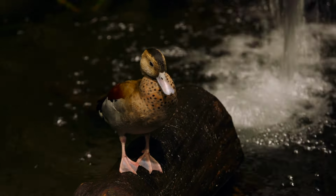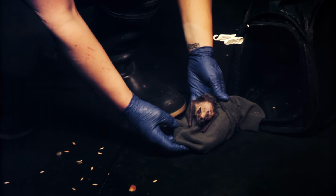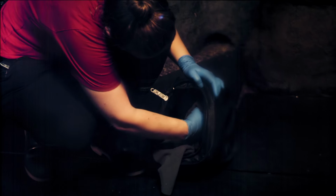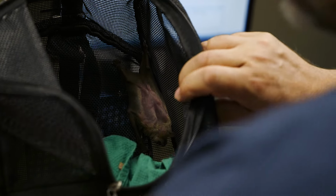Lately, staff have noticed that a Jamaican fruit bat named Ruth is having trouble flying, and she's shying away from the other bats, which isn't normal. So she's off to Dr. Marty for a look-see. Here she is. Okay, so what's happening?